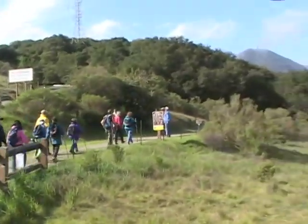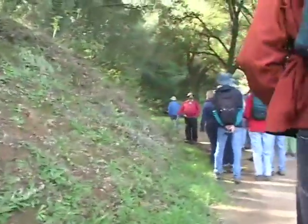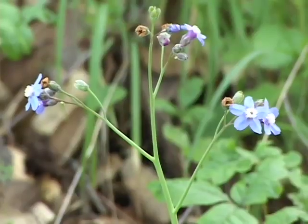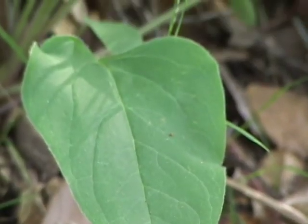We'll see some hound's tongue as we go along, this purple flower. It should look familiar. It's part of the forget-me-not family, and it certainly looks like a forget-me-not. So we'll see that. It's one of the early flowers. Usually starts blooming February and after.